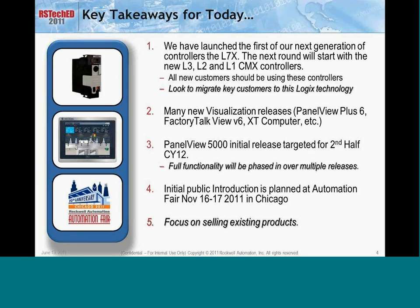Additionally, over the course of the last year, we have released a lot of new capabilities in our existing visualization product lines. We released new hardware with the PanelView Plus 6.0. We've got new software with FactoryTalk View 6.0. We've got a new line of XT computers. So we are continuing to extend and enhance the existing product line, essentially to breathe new life into it and maintain that product as we go forward.